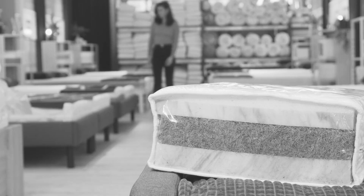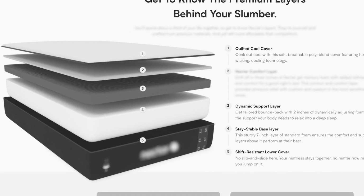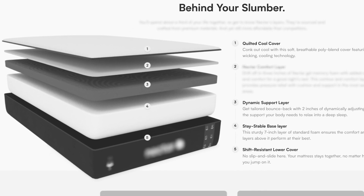In the store, all you really see is a rectangle with a cover. Or maybe a website shows a fancy 3D image of what's supposed to be inside.